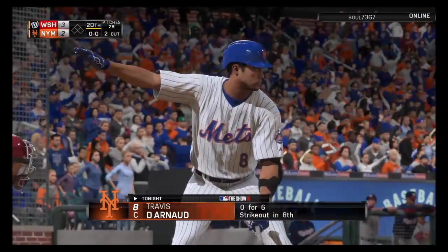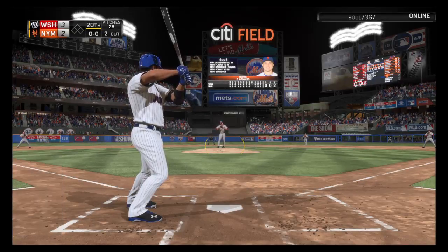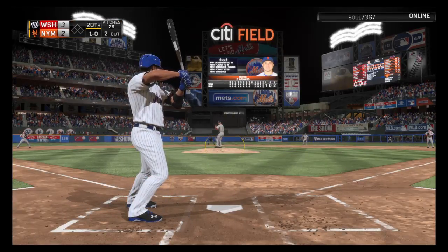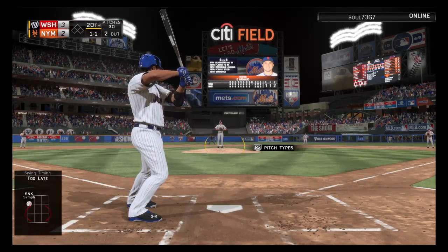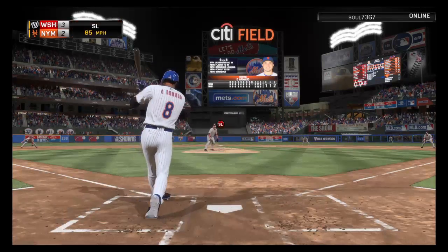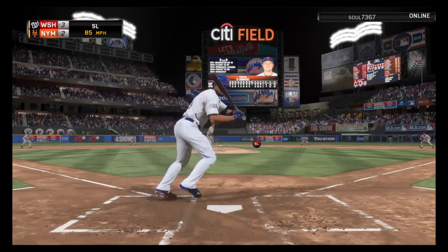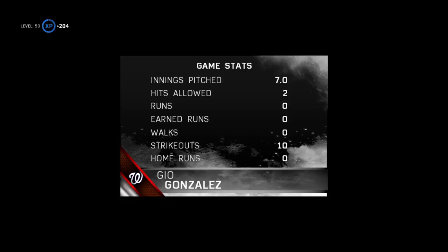Travis d'Arnaud trying to put it all behind him and break through right here. He's a paltry 0 for 6 thus far. And that misses, ball one. 1-0 pitch is a sinker swung on and missed, 1-1. And here's a pitch swung on and missed, 1-2 now. Has them down to their final strike. Here it comes. And a swing and a miss as they definitely had him reaching for that one. And this ball game is over.